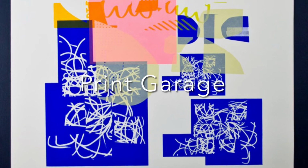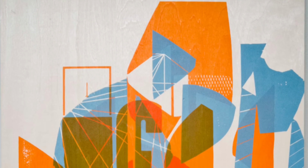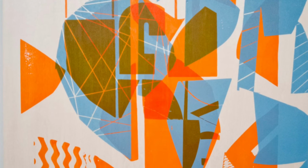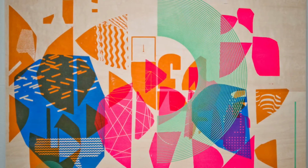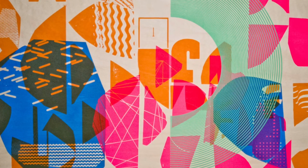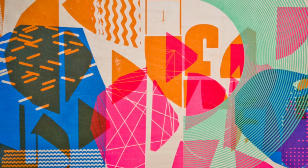Up next we've got Print Garage. So Ian Perry of Print Garage creates these beautifully, deeply layered, highly colour saturated screen prints. What I love about Ian's work and the way that he describes how he works is that he would say that he borrows language from other art forms. And I think you can really see here that he's just so inspired by music and mixing things together and poetry and photography, and all these elements come together in these amazingly detailed screen prints where he layers up all these beautiful textures and shapes, and there is a real musical poetry to his work, and the vibrancy of the colour as well is just stunning.